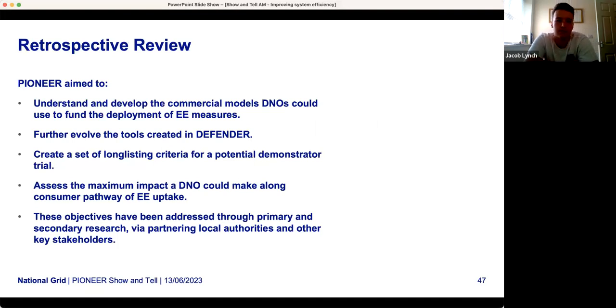Looking at what we've set out to achieve, as I said, we aim to understand and develop the commercial models DNOs could use to fund energy efficiency measures. That was undertaken through primary and secondary research, looking nationally and internationally at successful energy efficiency schemes that have been carried out with some form of DNO involvement.